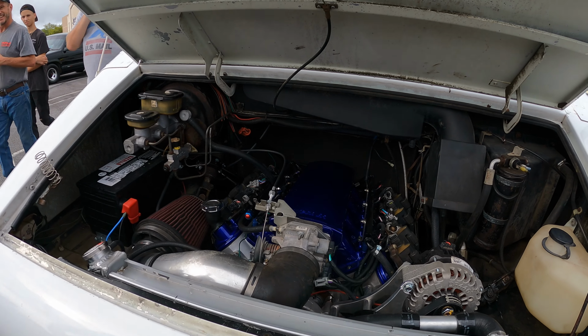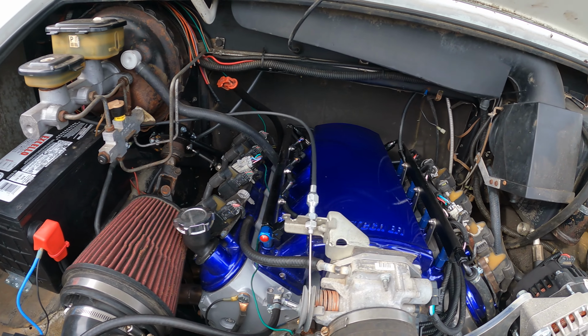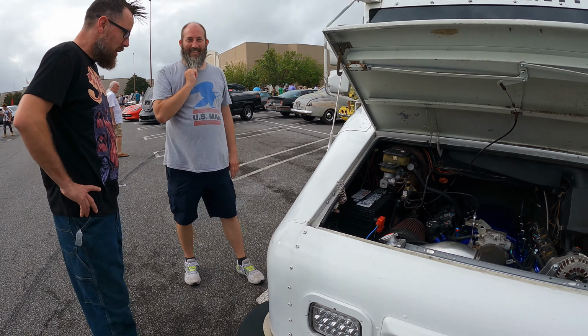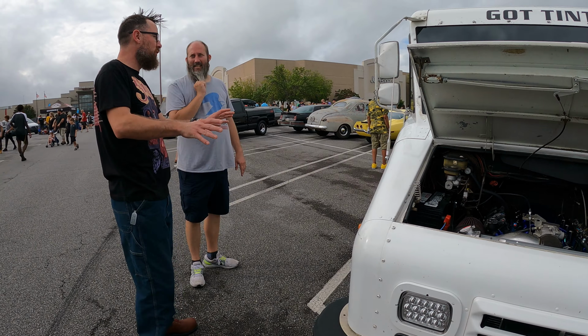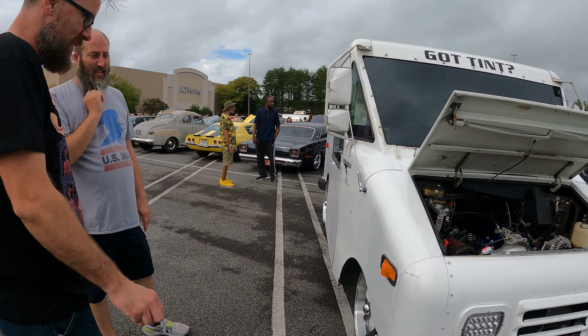An LS3 in a mail truck? This is awesome. LS1? Okay. I wish it was a 6.2. But this is a lot of cool for not a lot of money, because these mail trucks are a dime a dozen, and they're cheap. You can find them anywhere.